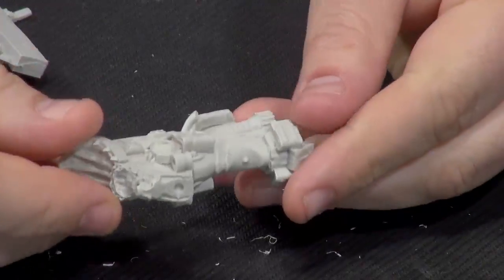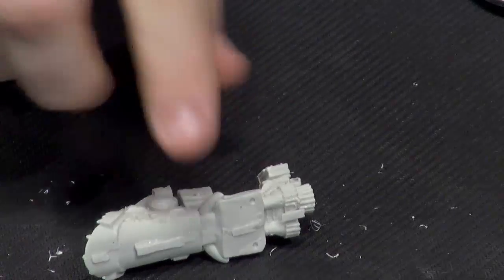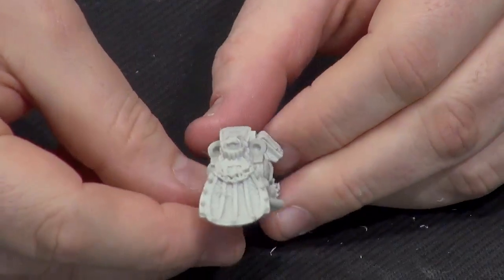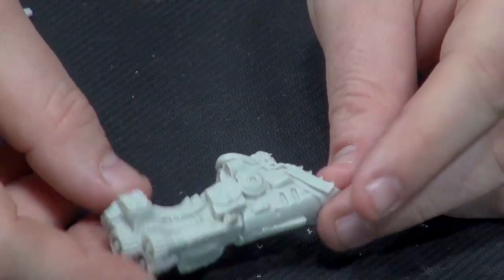What are we looking at? So this one here is called the Interceptor, I believe. So it's the Outlaw one. No, it's not that one. This one is the Iron Horse. So this is the Iron Horse here. Okay. So it's like the jetbike one, whereas the Interceptor is more traditional. Just look at that. The Interceptor looks stonkingly good.